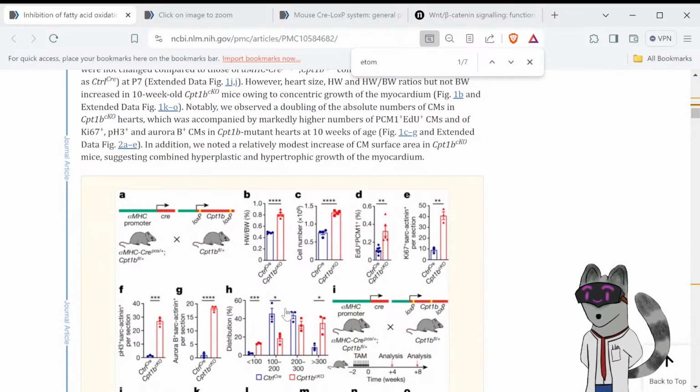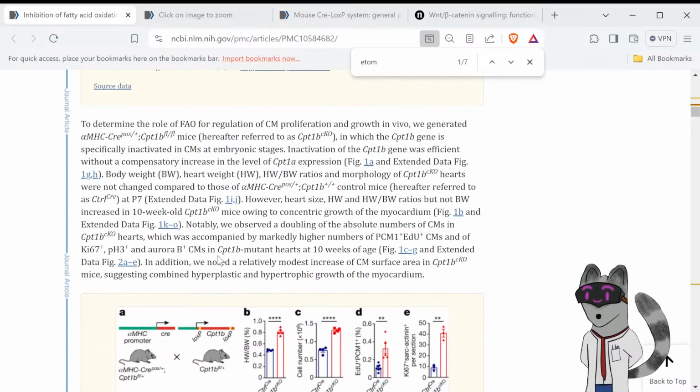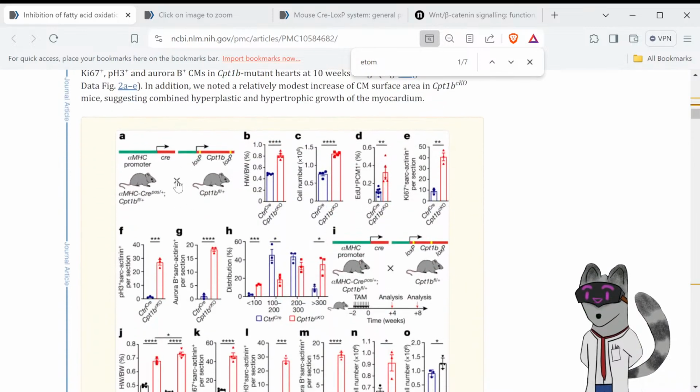So I have a strong suspicion that CPT1B, because they use the Cre recombinase system, might be involved in development and other things. It might be a rather important gene. But either way, so here's their recombination. They end up creating the mice, so then they can knock it out once they need to. And then here you can see the knockouts. So here's Cre, here's our knockouts.